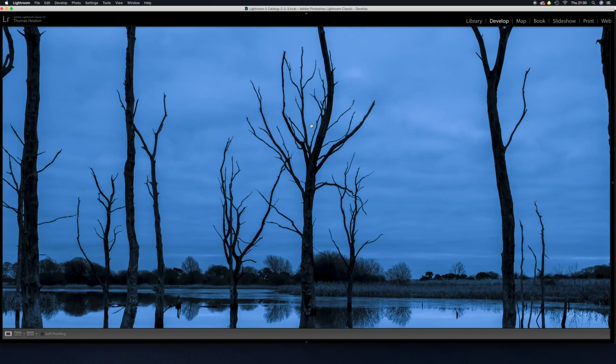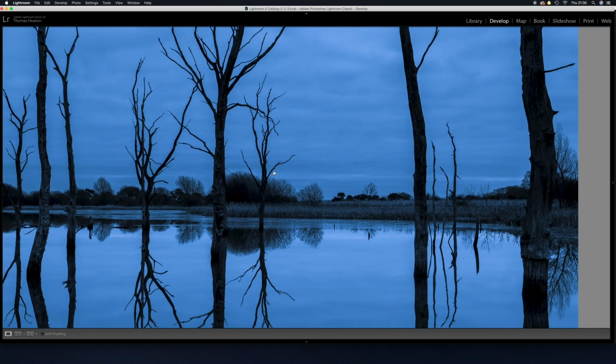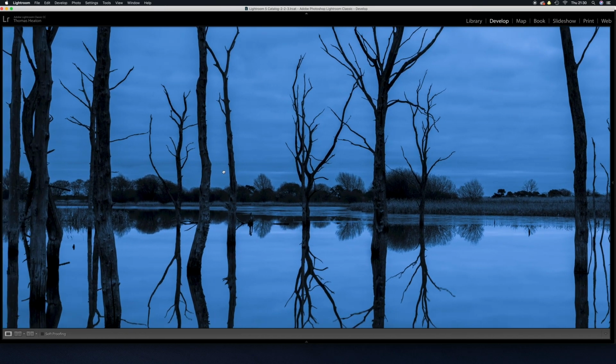The resolution of the camera is fantastic, it truly is. The ergonomics, the way you can customize the camera button for button, dial for dial, I absolutely love. And the dynamic range and the quality of the image. I've been using it now for a couple of weeks. I've shot many images with it, although obviously you've not seen them all. And it's fantastic.